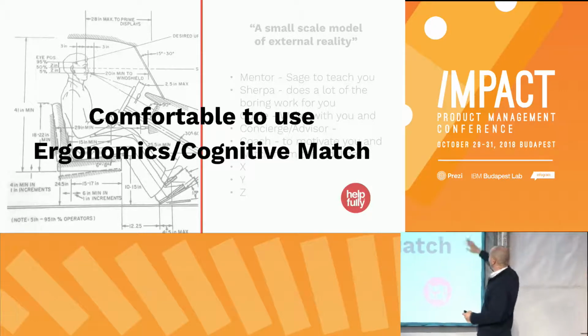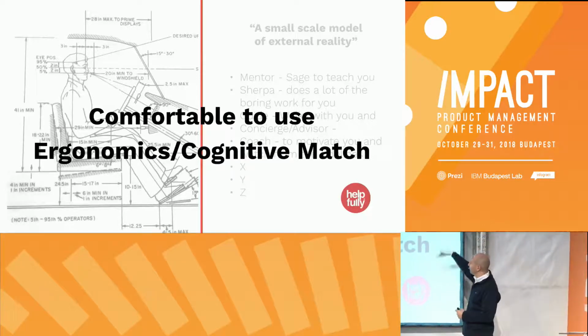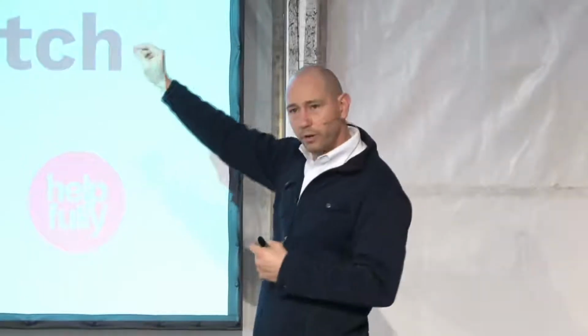And I just have a couple here, so let's see what some of them look like. We actually spend a lot of our time at Helpfully thinking about these mental models, the models for how your product or service works in that elegant, coherent way. Should our system be a mentor? Should it be the Sherpa? Should it be the concierge or the coach?